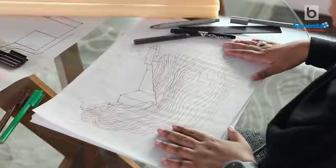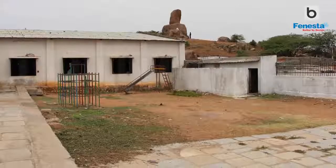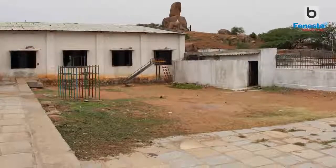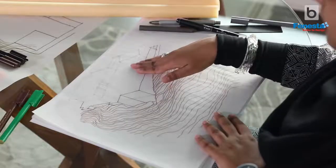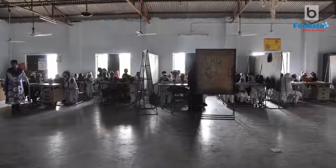This is our site, which is, as you can see, highly contoured. There was an existing retaining wall which formed this box of soil which was filled up to create a flat ground, and there was an existing mosque on the site and an existing large warehouse shed which had partitions in it for the classroom. So it was like a makeshift school that was being run there.